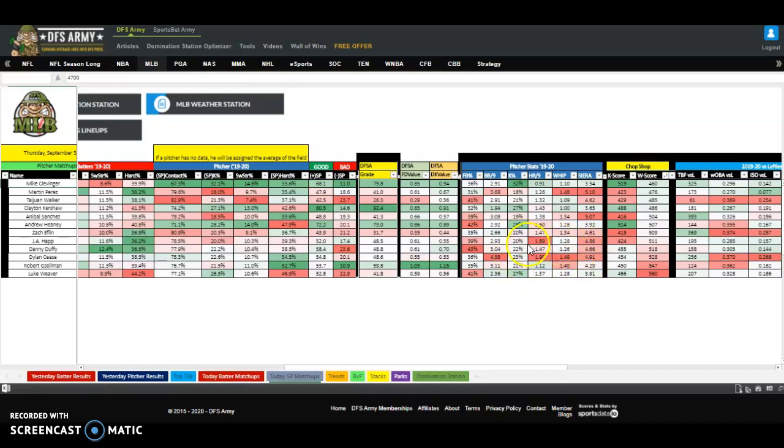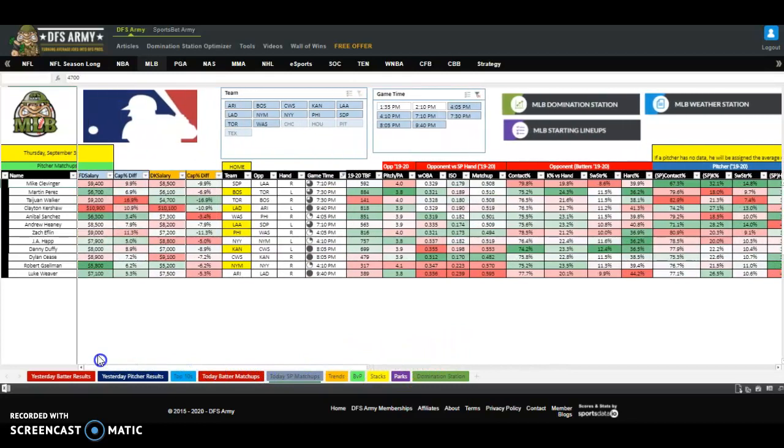I would be focused on any of these bottom 5 or 6, probably these middle 3 or 4 the heaviest, which is different than usual. Usually it's just straight up on the bottom. That would be Kansas City, Chicago, New York Mets, and Washington. That's where I'd be focused. That's probably where I'll start doing my research today.